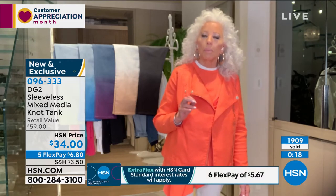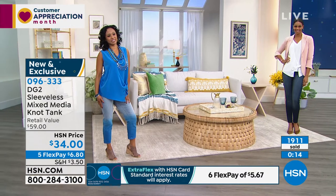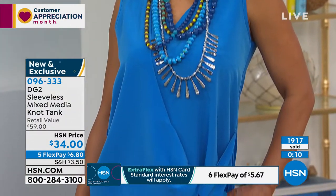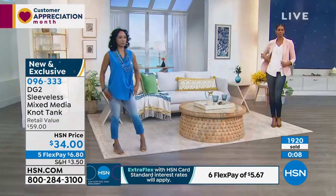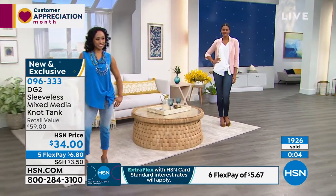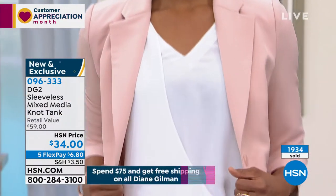This is clothing with a purpose. This is fashion that's meant to solve every problem you've got in your wardrobe. It's meant to be worn alone. It's meant to be worn and layered under. It has importance. It has style. It has grace. All on its own.